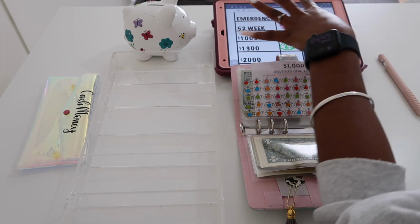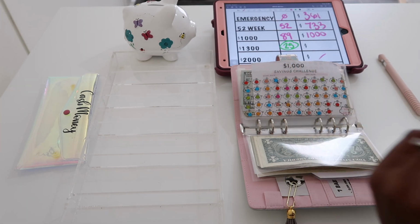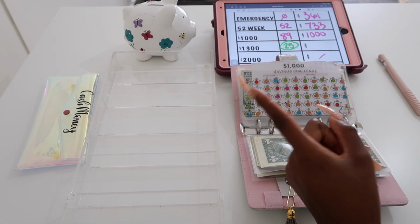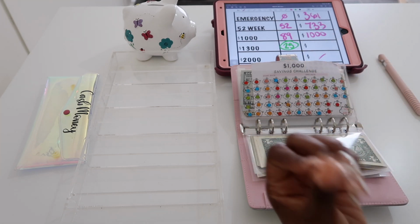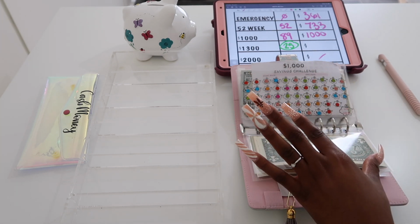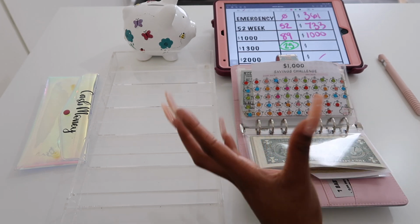Let me tell y'all, with all these savings challenges, once I complete that $1,300 savings challenge, I will have saved $5,758. Y'all know how I wanted to do that 100 envelope challenge? That's 5,050. So I could do it if my boyfriend was to do the 25 weeks savings challenge again for me.